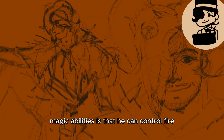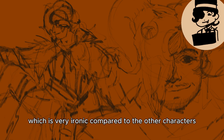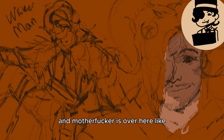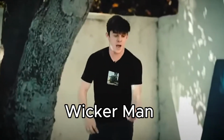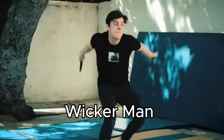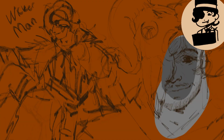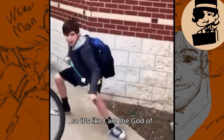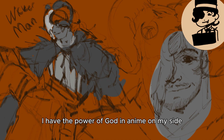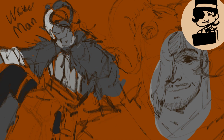So his whole magic ability is that he can control fire, which is very ironic compared to the other characters, because the other characters have actual physical weapons, and this guy is over here like, don't mess with me. I have the power of God and anime on my side. So it's like, I am the god, I am the power of God and anime on my side.